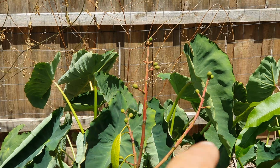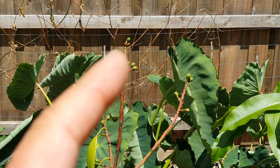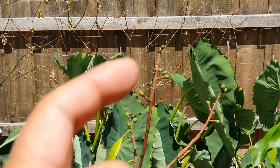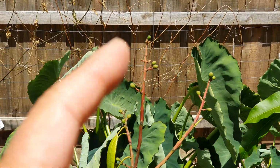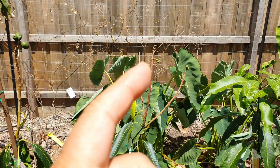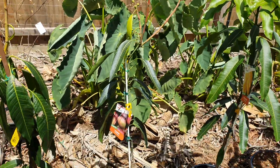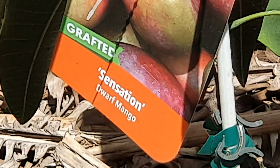By the way, you know how I said don't remove the fruit? You can tap the fruit, like tap tap, and if it falls like that, it means it's naturally gonna fall, right? And that's what I did. I just went tap tap to about 5 or 6 of the fruitlets, and they just tapped and fell off. But don't pluck them. Don't pluck the fruitlets. You can tap tap. So that was the Sensation. There it is there, Sensation. Okay?